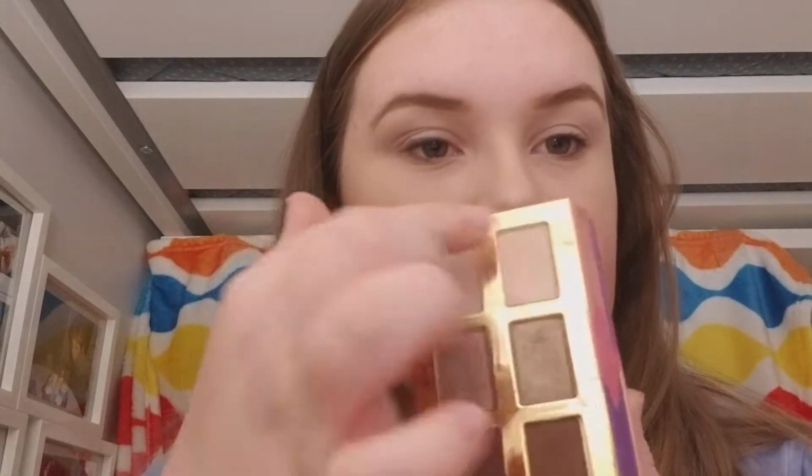So I do this some days. Probably like half of the week I do eyeshadow and half I don't, but I'm just going to show you anyways because I do this more often than things that I don't do. So this is the Tarte Tease palette, and some days I just do these 2 shades, and then other days I do the crease. But I'm just going to show you what I usually do.